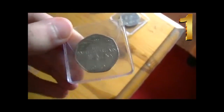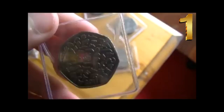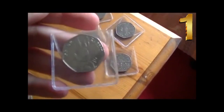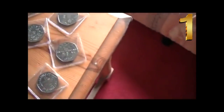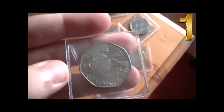Battle of Britain. The WWF. That's one of my favourites, actually. That's quite rare. I think it's the third rarest coin. Then we've got another Peter Rabbit. Battle of Hastings. I've got two or three of those. Then we've got, what's this one? We've got the Table Tennis Olympics. That's also quite a rare one.